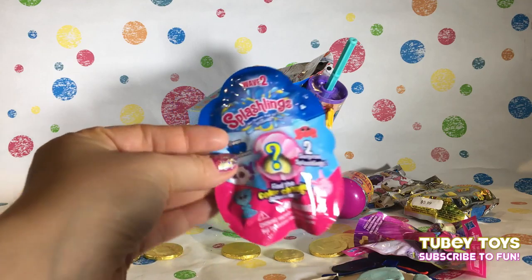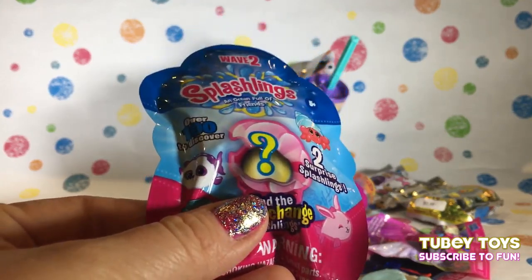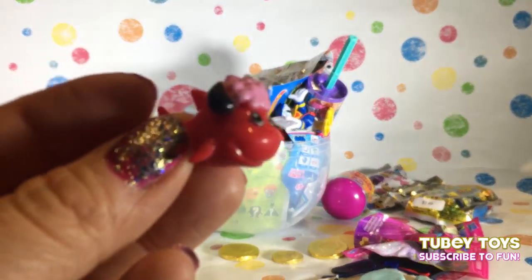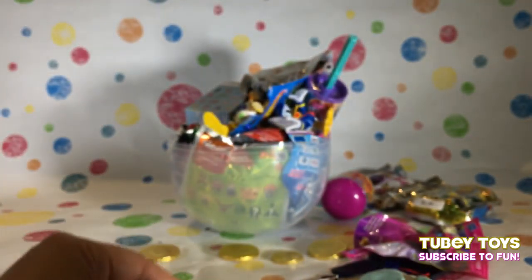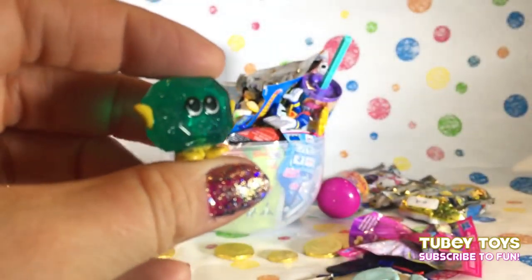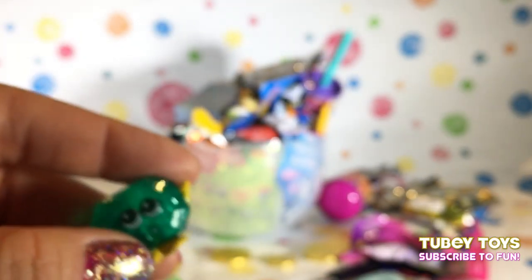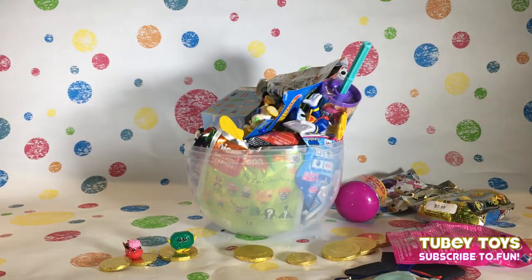Let's start with this really super cool Wave 2 Splashlings blind bag. Oh my gosh, there are two surprise Splashlings inside. There's over 100 to discover. Let's see who we get. Oh my gosh, this is so super cute. I think we have one of these in a different color. What's the next one? Oh, so pretty. She looks like a little gem. It's Matadora. And Matadora is rare. We got the red rare one. So Emmy Emerald and Matadora. Super, super cute.